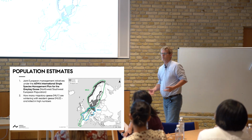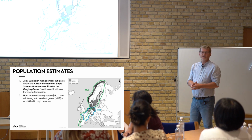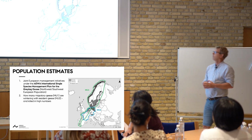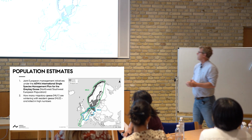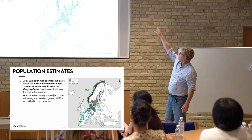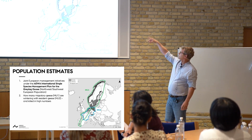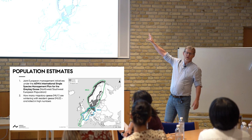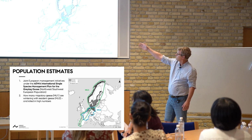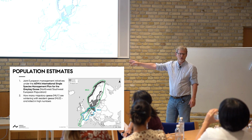This is not only something we do in Denmark, it's part of an international management initiative by AEWA, which works with management of geese and other water birds. We are working on a population, the same population that goes all the way from northern Norway to southern Spain. So we have two management units here. We have a northern management unit that are migrants. So they breed in Scandinavia, they move to the Netherlands, Belgium, Germany, and some go further on to Spain.